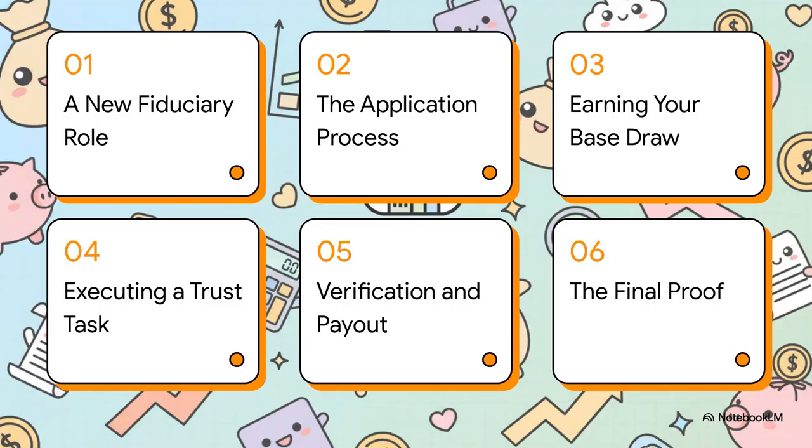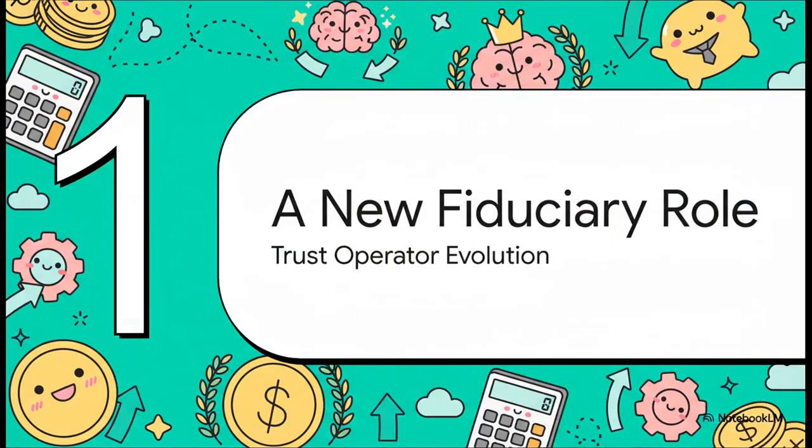Okay, so here's how we're going to break it all down. First, we'll look at this new fiduciary role, then the application process, how you start earning your base pay, what it's like to actually execute a task, and of course, how verification and payouts work. We'll wrap it up with the final proof of work. Simple as that. All right, Section 1, a new fiduciary role.